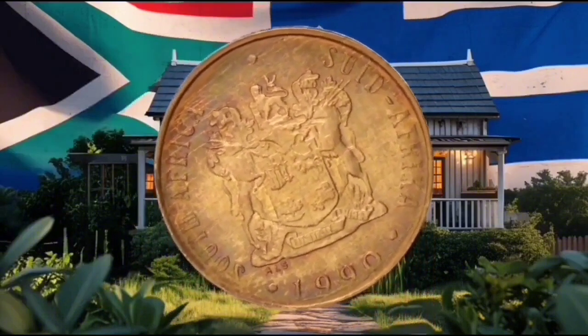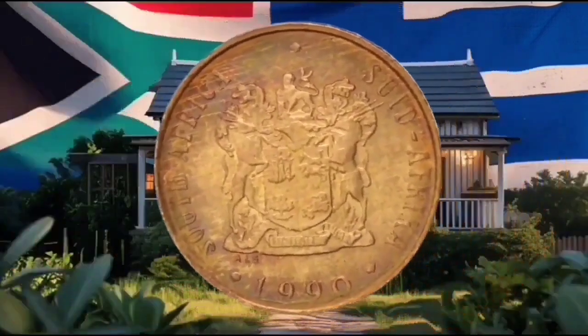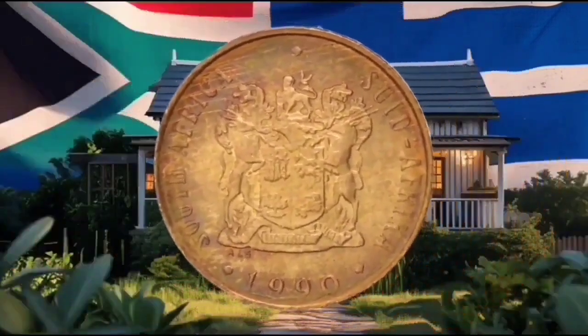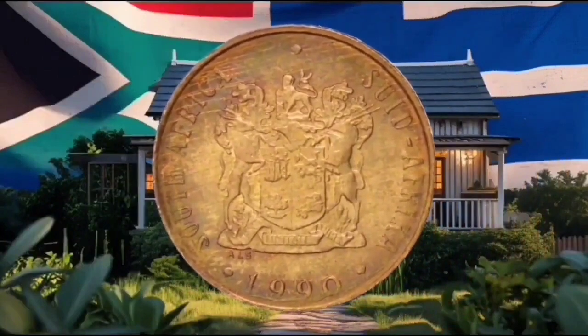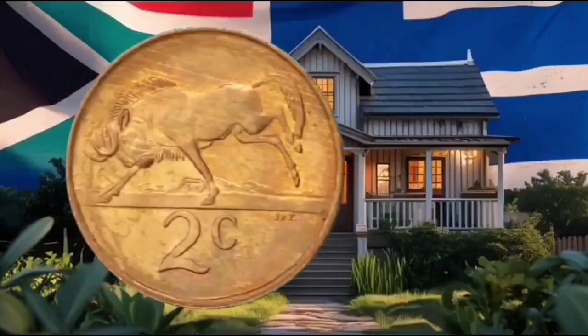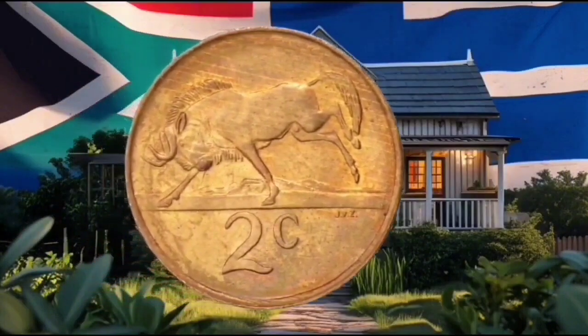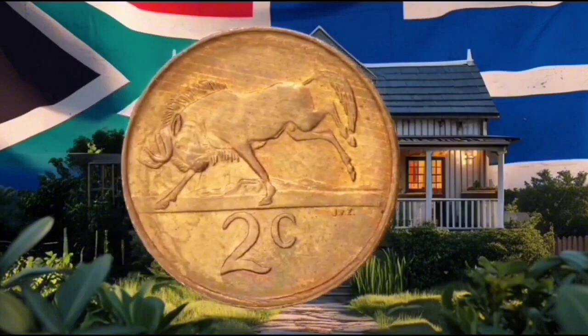Collectors especially prize coins with no scratches, dents, or discoloration. Graded coins that score MS 65 or above by reputable services like NGC or PCGS are especially sought after. Some rare errors, like off-center strikes, double dies, or misaligned dies, can add enormous value.